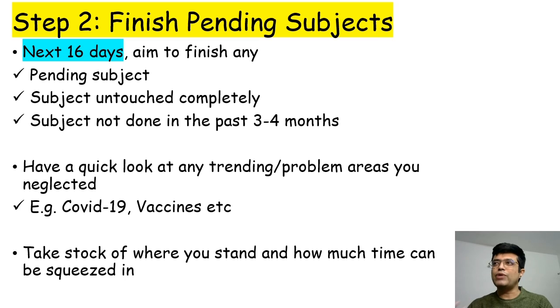So whatever things you have been pending, not only in academics, but some mobile phone or laptop of yours, you wanted to give it for repair at the service center, do it in the next 16 days. You had a friend who you were supposed to call and discuss something non-academic, do it in the next 16 days, because once January begins, you will not have time, you cannot afford to waste time on any of these things. So finish pending subjects and your personal commitments by next 16 days, right?